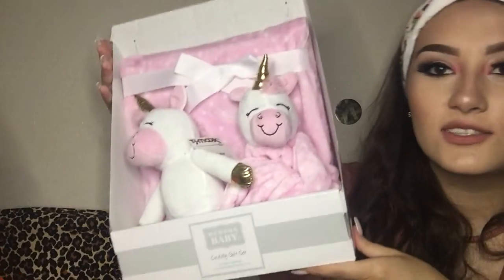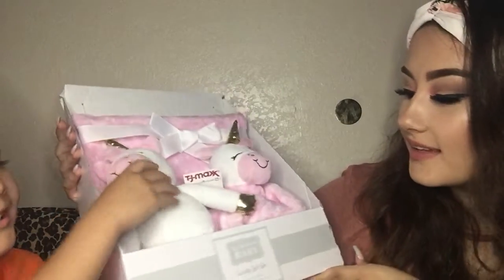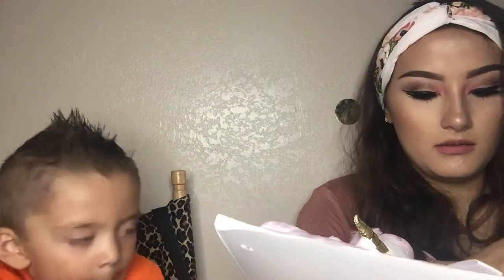Okay. Now we're gonna show them this. Unicorns! This is so cute. Hello, I'm a unicorn. I think it's a three-piece set. But yeah, I just thought that was really cute. And now we have a little blankie. Look. I'm talking about just a little bit of stuff that we got.